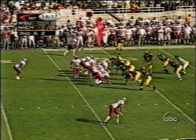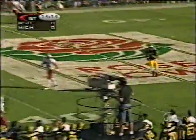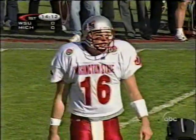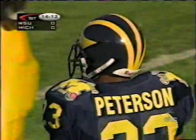2nd down and 2 for Washington State. Leaf's pass is thrown to the outside. Sean McWashington had broken back inside, shaking off a defender, and they missed on their connection.